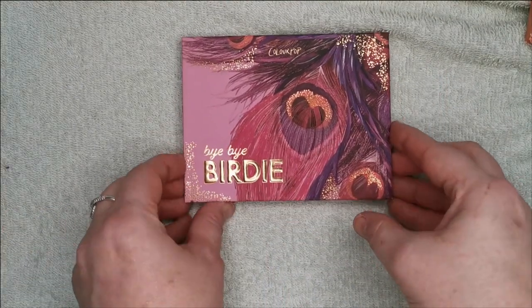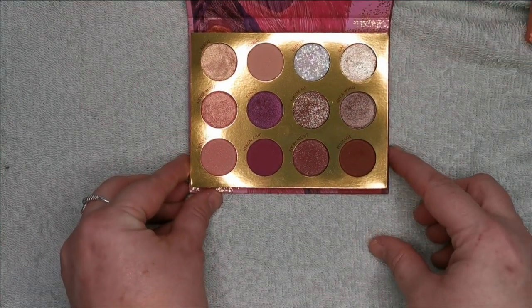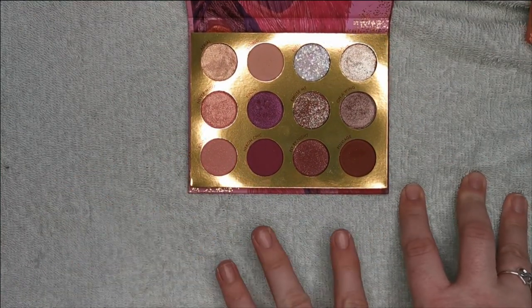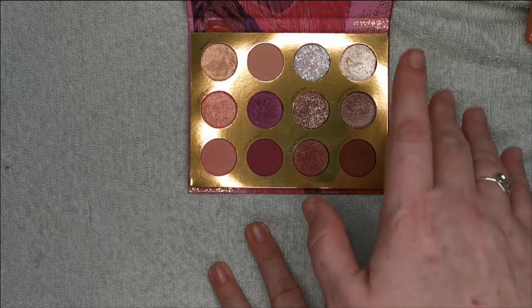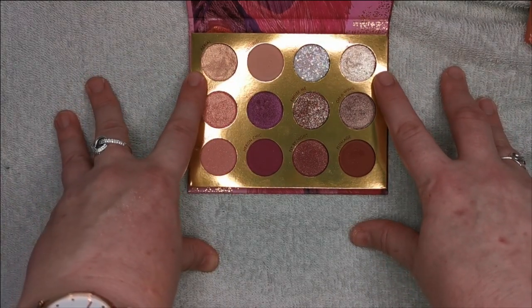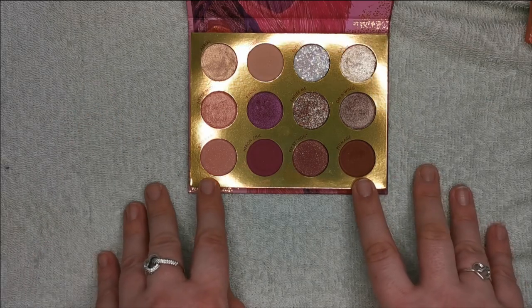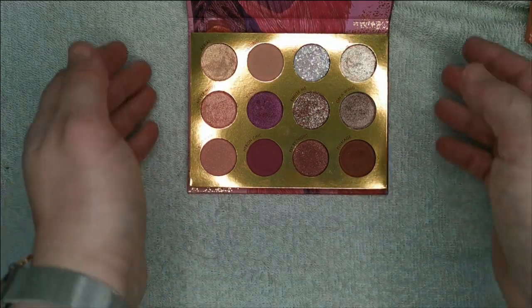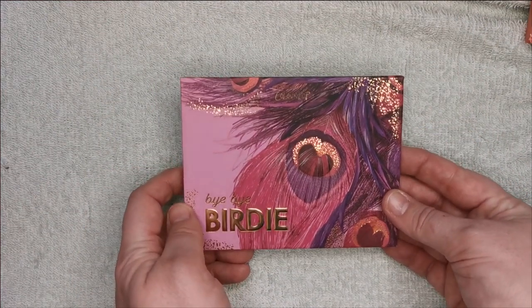And then there is the Bye Bye Birdie palette from Colourpop. This palette is so beautiful, however I'm not a fan of their pressed glitters, and I cannot for the life of me make the Super Shock shadows work on my eyes, and the rest of them are colours I already have in my collection, so I am going to pop this in the declutter. Okay, good start, Steph, good start.